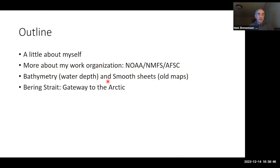And then I'll talk about the bathymetry or water depth data that Megan Prescott and I have worked with, and these old maps called smooth sheets that we've come to know and love. And then finally, I'll show you how we applied that for making this map of the eastern Bering Strait.